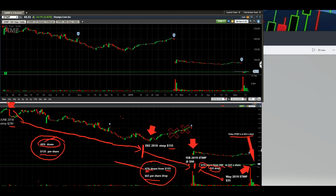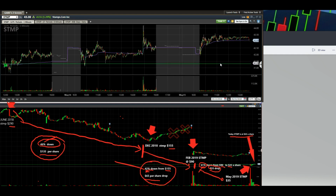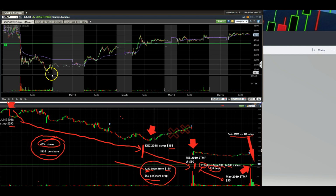Okay, now for the purposes of math, I'm just going to show you a cleaner chart. So now I'm going to go over the math. To make this less confusing with all this writing, here's a clean chart for the daily up here. We're going to focus on this area right here. I'm going to bring it up to the minute chart just so we can see what we're doing. Okay, here we go. Let's zoom it out. See this drop here from 90 down to, I think, the lowest was 35. So we're just going to zoom in there.